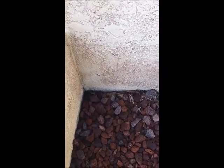So now we're going to come inside. Remember this corner, remember where this water seems to be settling. You can see it down there. These rocks are saturated. They're still wet, very wet. We're going to come inside now.